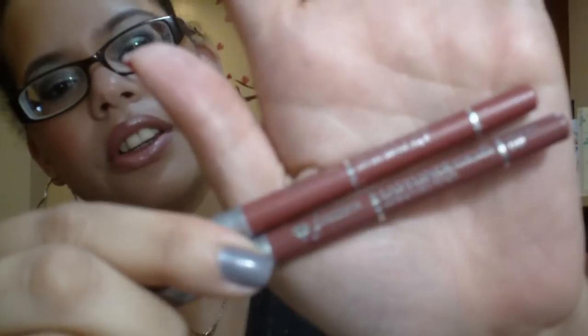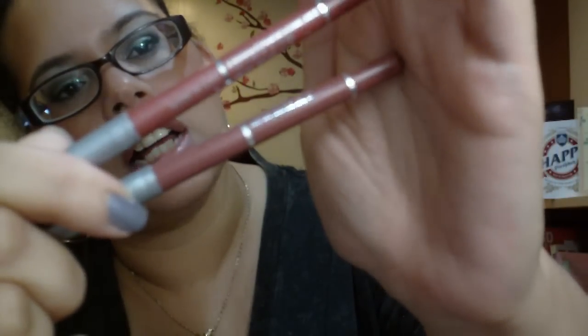So I have these two lip liners. They're called their Easy Liners. I have them in Sugar Bronze and Honey Dip. And those are right there. The Sugar Bronze is the lighter one on top and Honey Dip is the bottom. And right there are the swatches for those, the lighter one being the Sugar Bronze. Really nice, just neutral colors that you can wear whenever you want.